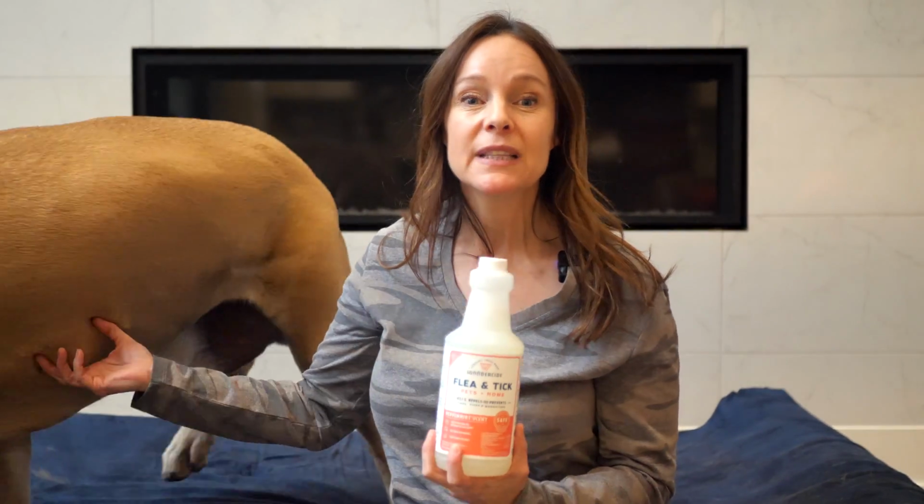This product literally kills on contact. Within 3 to 5 seconds, the fly would die. And it doesn't just work on fruit flies. I tried it on some spiders outside, and it worked on them as well.